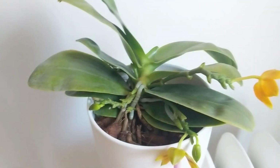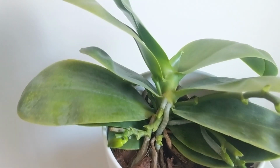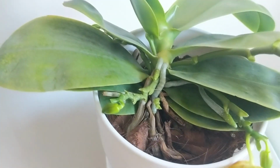And this is one that tends to bloom more in the fall and winter. And it smells like oranges. I love this orchid just because of the fragrance. It's just really, really nice. The blooms are very pretty.